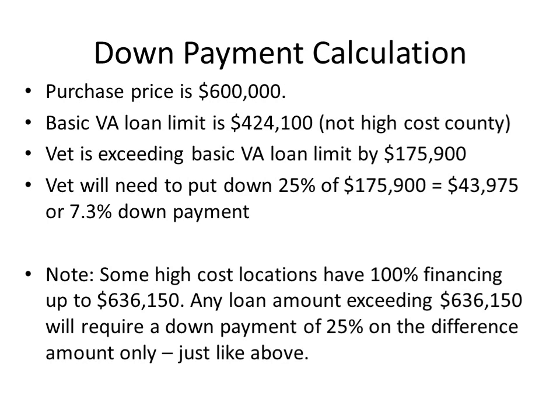Now, basically, with the VA jumbo loan, any amount that's exceeding the base loan limit caps, the veteran will have to put down 25% of that amount that exceeds. So in this case, the veteran's exceeding the basic loan limit by $175,900. So he or she will need to put down 25% of $175,900, which equals $43,975 or 7.3% down payment in this example.